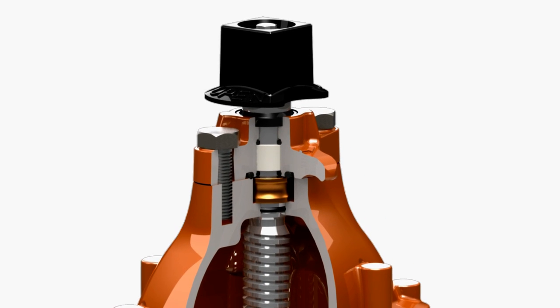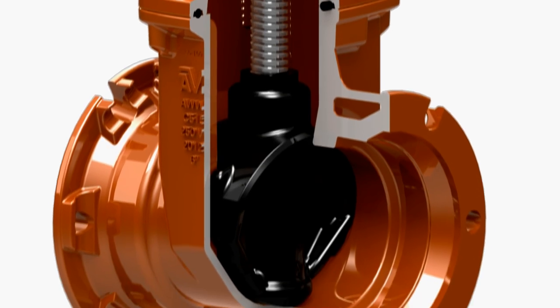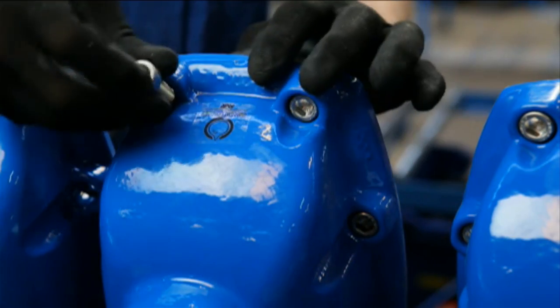The upper O-rings can also be replaced under full line pressure as required by AWWA. A bushing centers the stem and prevents wear on the O-rings during valve operation and to help ensure smooth valve travel. AVK has developed an innovative bonnet bolting system to provide longer valve life and excellent performance.